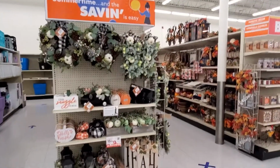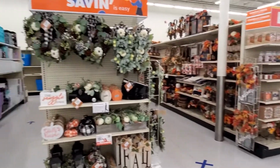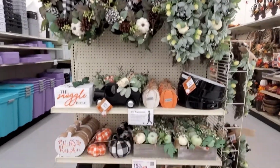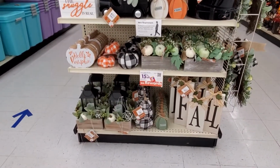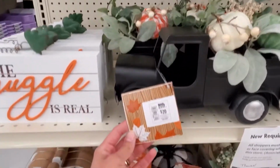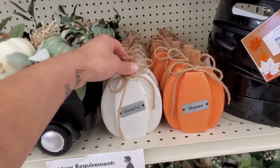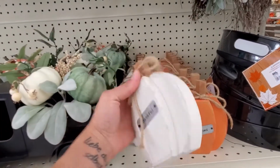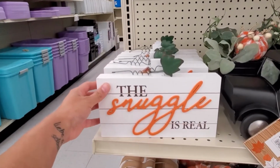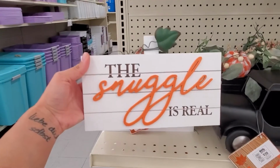Oh my goodness, I just turned around and I freaked out. We have the fall. Oh, I love, love, love this little section. This is definitely gonna be my theme. I have $20 for this truck. You know, thankful, blessed. Yeah, nice and heavy. $5. I have this one for $8. It's like a little rectangular pumpkin.